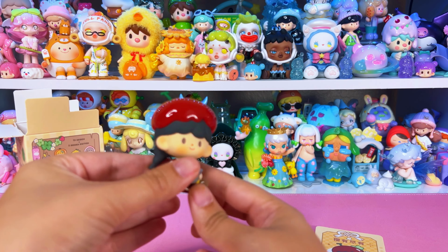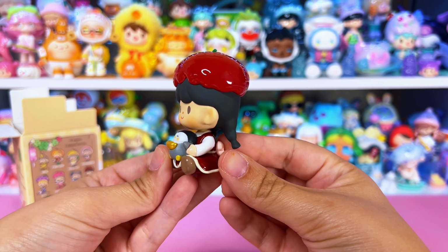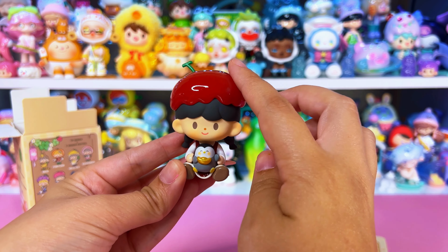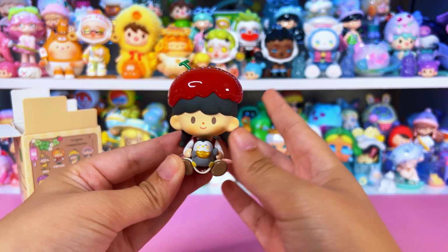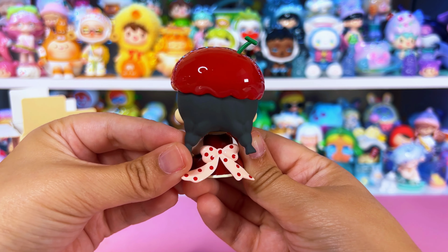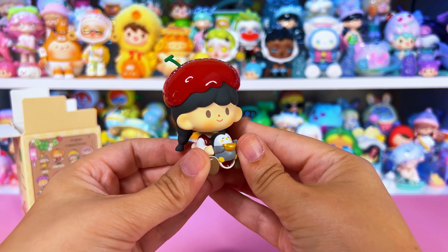I love the Zotone with black hair. Maybe because I have black hair. That is so cute. I love the contrast of the colors. And this is glossy and this is matte. Super, super cute. And I love the bow in the back. Yay, I am so glad we got one of the ones I wanted.